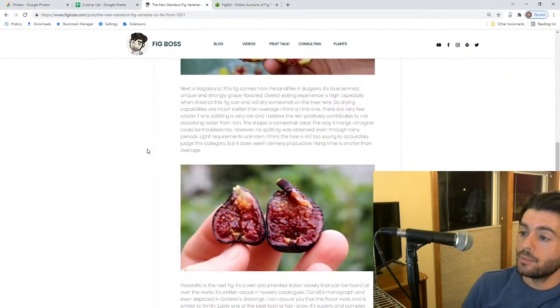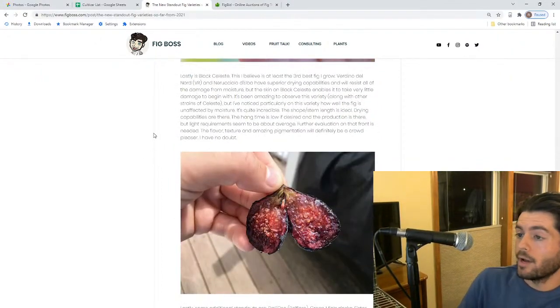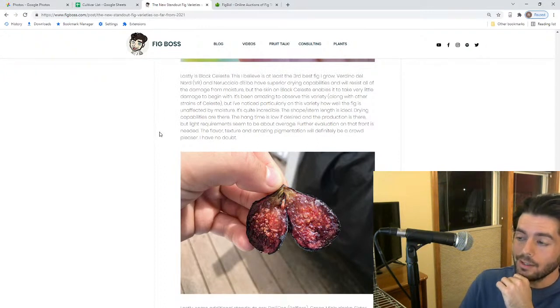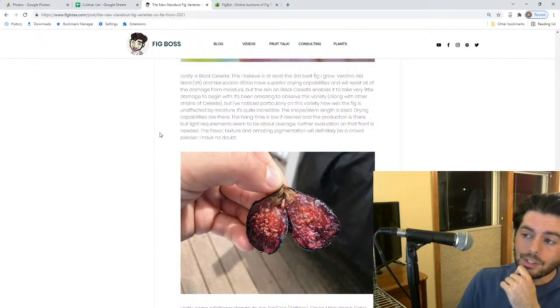One of the varieties that we've been talking about for months is Black Celeste. This one really impressed me. I really have to sit down and think about it, and I haven't had a ton of time to do that. But when I do, I think it's going to be at least in my top 3, and it may even be the best fig I grow. And that's saying something, because I'm sure a lot of you guys know at this point how much I love Verdino del Nord.